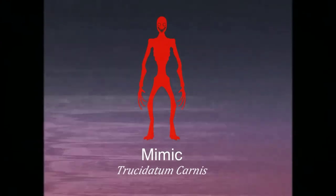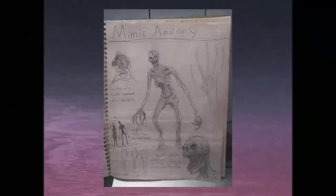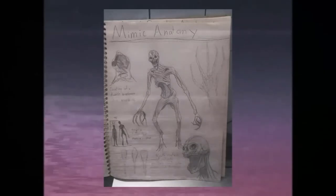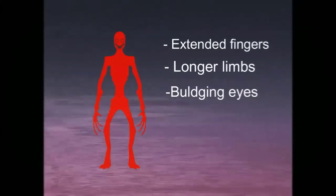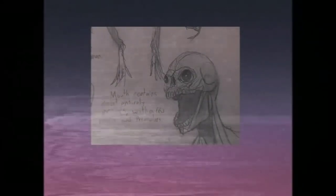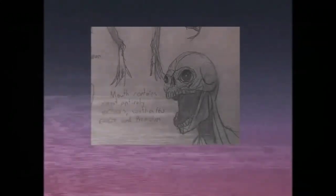The Mimic. The mimic is a bipedal creature with uncanny similarities to humanoid anatomy. They greatly resemble humans without skin, with added exaggerated features. These features include extended finger length, longer limbs, bulging, empty eyes, and their most prominent feature, a wide, teeth-filled smile. Although it resembles a happy face, this is due to coincidence, and is only how their facial structure is shaped.